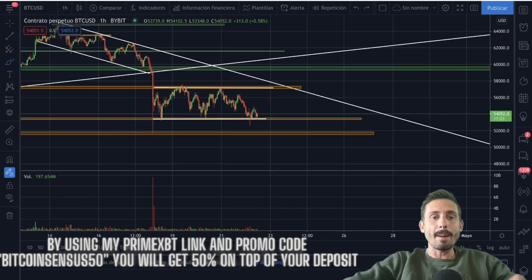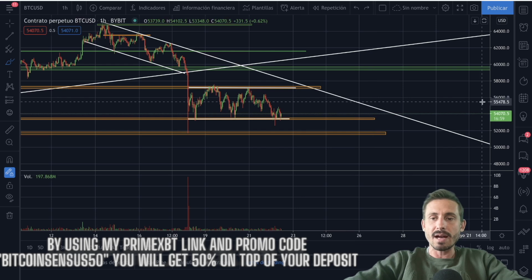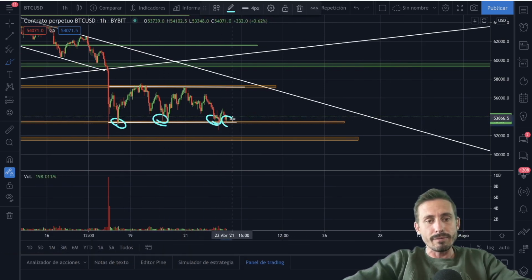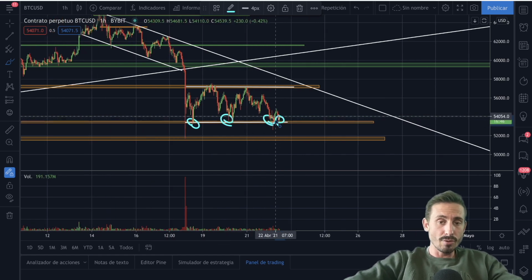Let's take a look at Bitcoin. Bitcoin here struggling to break the $53,000 range, as you can see here. Now we're having a major bounce. We are retesting several times this support level. We're having the fourth attempt now. The more times we retest, the more likely it is to break. But we are holding very nicely.